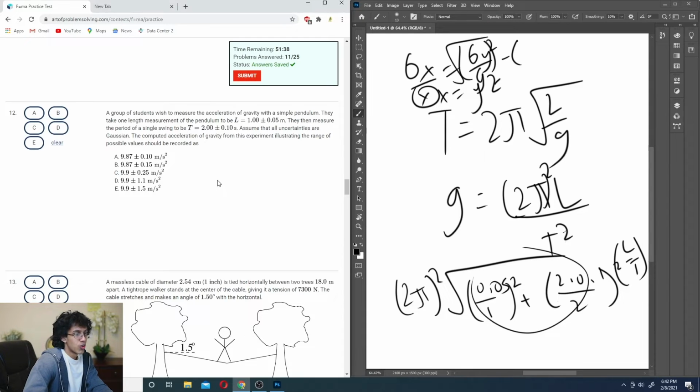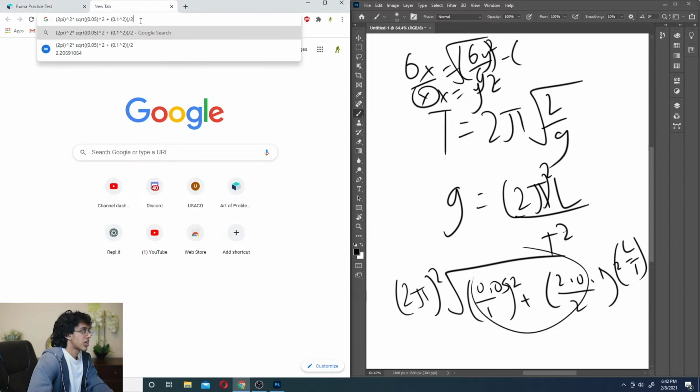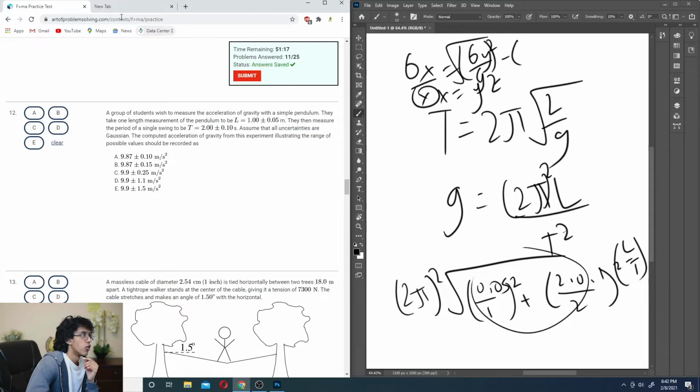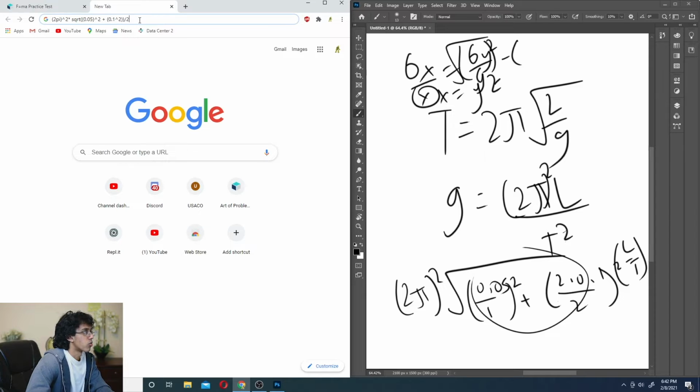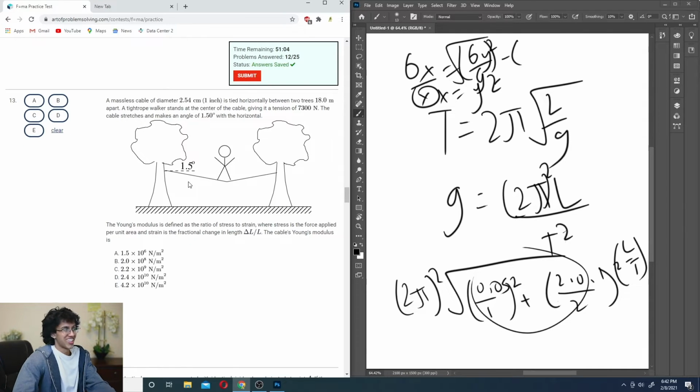Okay, so we'd have to multiply this whole thing by over 2. But even then, that doesn't really make sense, does it? Oh, L over T squared. Okay, so over 4. Oh, okay, there we go. That's what I was doing wrong. I gotta multiply by L over T. Okay, so that should just be D. Very nice. Alright, finally, that took way too long.